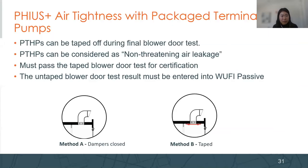So how does that tie in with PTHPs? We discussed PTHPs with FIAS, and they recognize that it's definitely a favorable mechanical system that building owners are interested in. They've established that PTHP sleeves can be defined as non-threatening air leakage locations. So following typical FIAS protocol, you can perform an untaped test. And if it's higher than their original standard target, you can perform a taped test and you can tape off these PTHPs, and they're considered non-threatening sources of leakage. And by taping off the PTHPs, you nearly eliminate the risk of failing the blower door test.